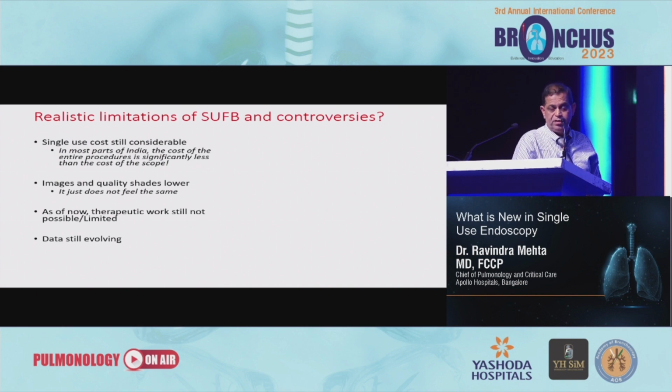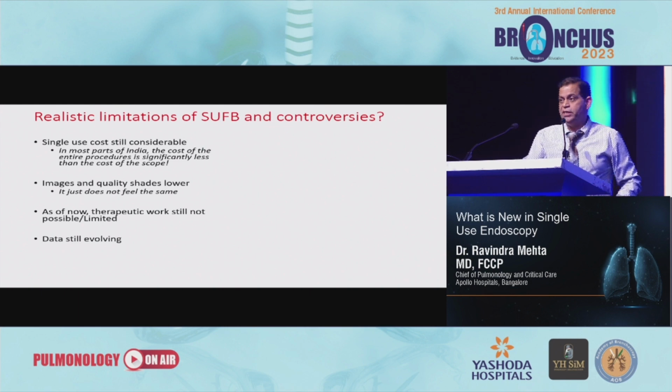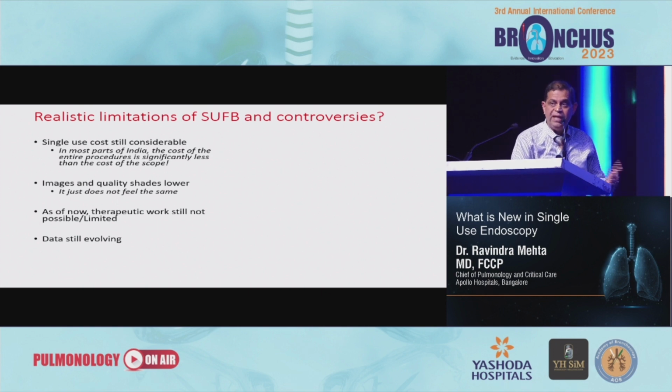So what are the realistic limitations of these scopes and what are the controversies? Well, single-use cost is still considerable, and this is clearly work in evolution. Perspective finally depends on which country you're sitting in, who the administrator is, what the cost of healthcare is, and how you deliver healthcare when it comes to bronchology. So in some setups, it's going to be useful. In a country like India, where the cost of the single-use scope is probably more than the cost of the entire procedure, it's going to be a little challenging to figure out where to use these scopes, despite the massive variety, great features, lovely technicalities, and so many other features which they are offering.